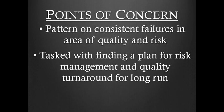I have been tasked by senior management to come together and look at the pattern of consistent failures in the areas of quality and risk. Tasked with finding a plan for risk management and quality turnaround for our long-term return to green and to delivering a great product for our customers, for our stakeholders, and for our shareholders. And so I have pulled some of the great up-and-coming and more seasoned minds of the company that we might come together and put together a risk management plan and a quality management plan.